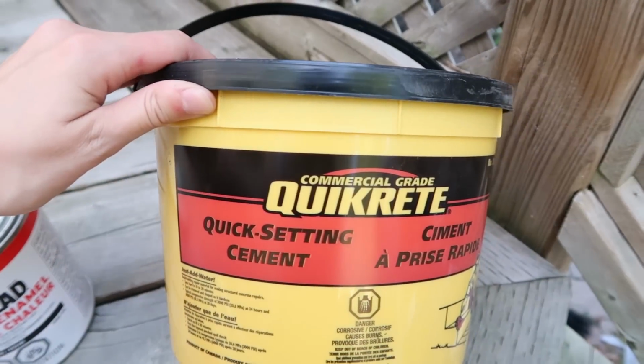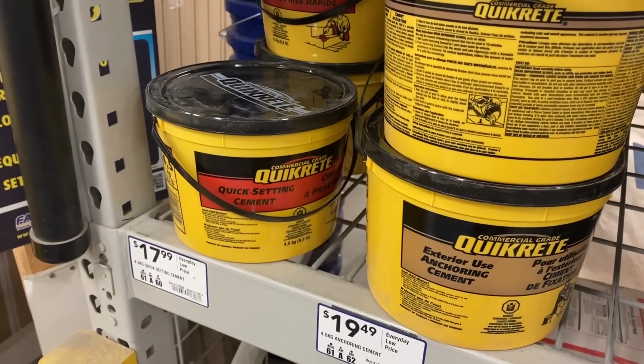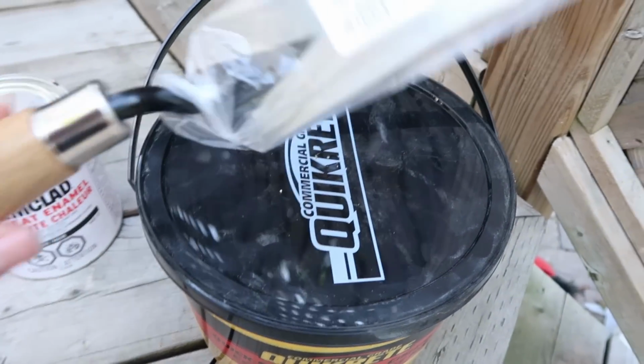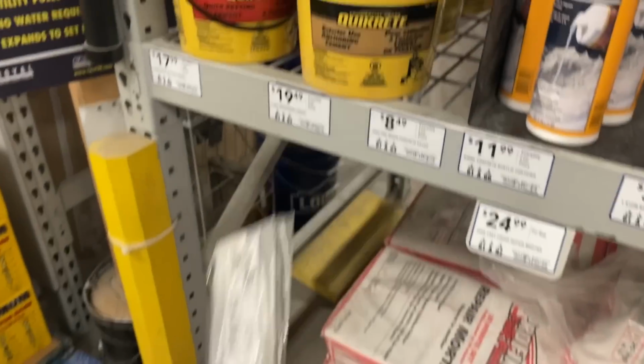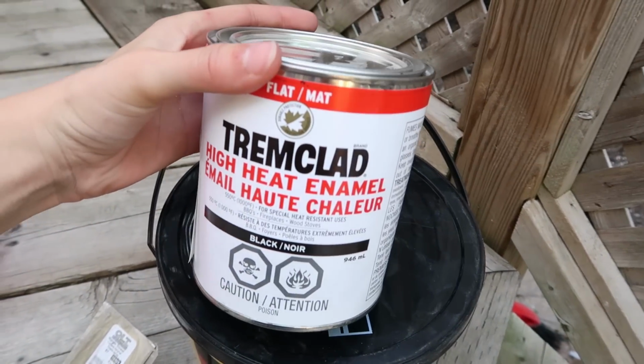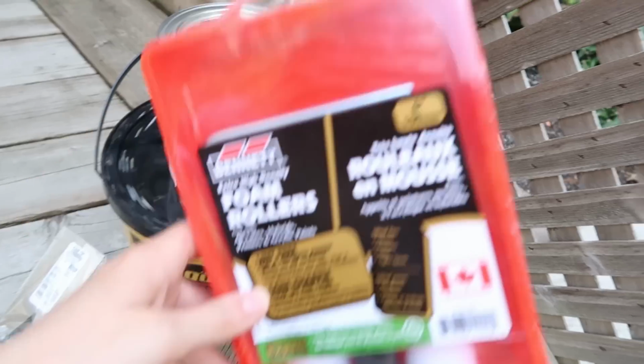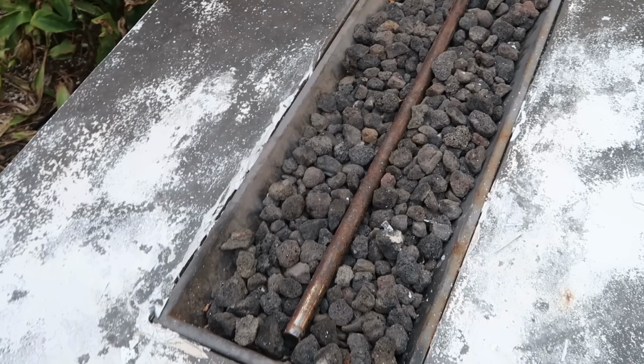So I went to Lowe's, picked up this Quikrete, and that's gonna hopefully smooth the surface. I also picked up a little trowel, is that what this is called? Yeah, trowel. And then I'm gonna be painting it using this high heat enamel. I got it in flat black, so I think that's gonna look really nice. And then I'll just roll it on with my little foam roller.